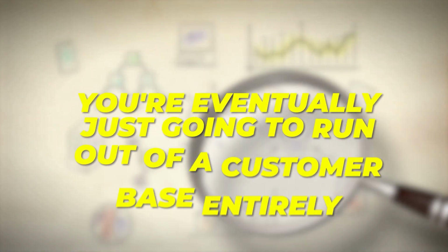The issue is that while things may seem fine now, while you have strong returning customer revenue, eventually that revenue is going to die out. And if you don't have a sustainable strategy to profitably acquire new customers on an ongoing basis, you're eventually just going to run out of a customer base entirely.